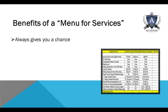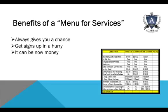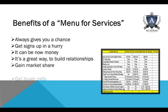Okay, now here's some of the benefits of the menu. It always gives you a chance, right? I mean, even when someone's brother and dad's a realtor, you still have a chance when you do menus. You can get signs up in a hurry. It can be now money because we ask for this payment up front. It's a great way to build relationships, to gain market share.